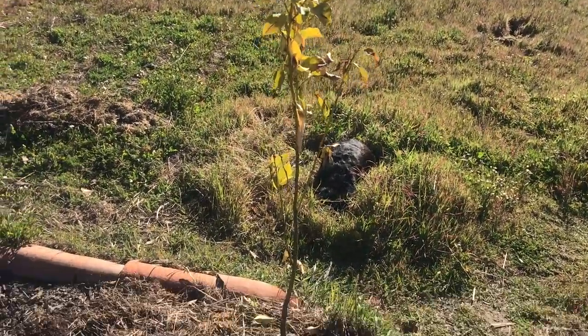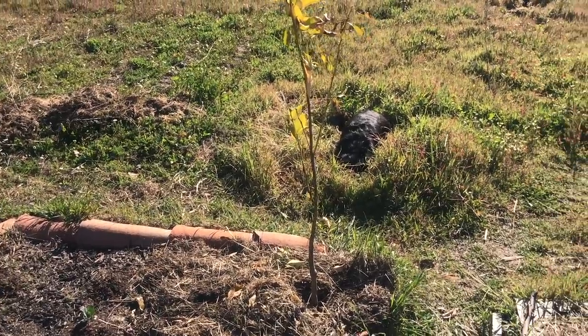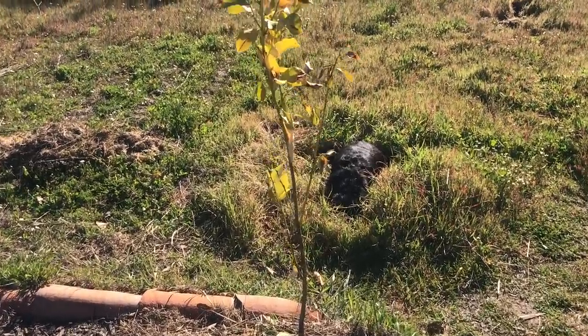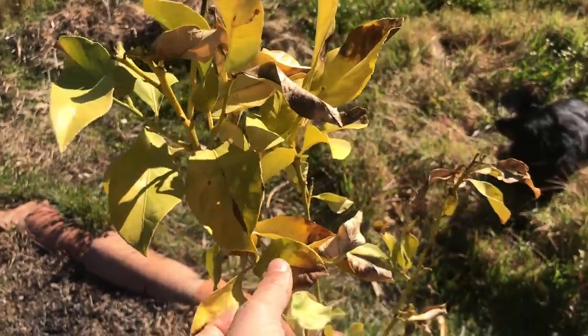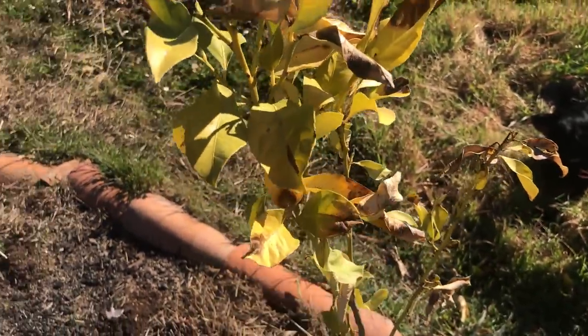It's definitely colder in this part of the land than up by the house, so our orange trees at the top are doing better. So I'm gonna see how this recovers, and then I might get another lemon tree and keep it in a pot by the house.